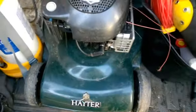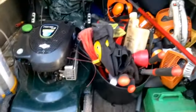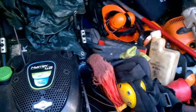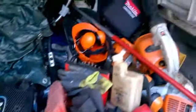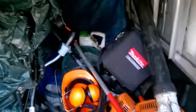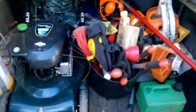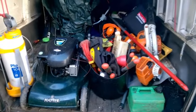Hopefully they'll give it a good clean. I don't get an awful lot of time to clean, as you can tell. I'm out working all the time. Yeah, I need a bigger van, I know that. This is how things get broken. But I'm currently saving for one of those, so that's all good.